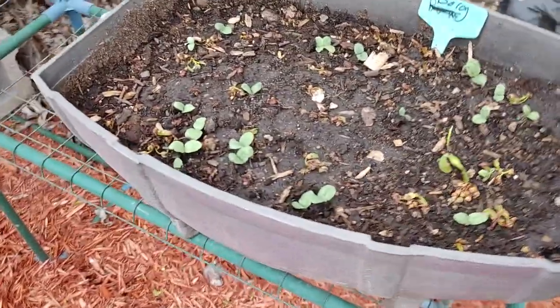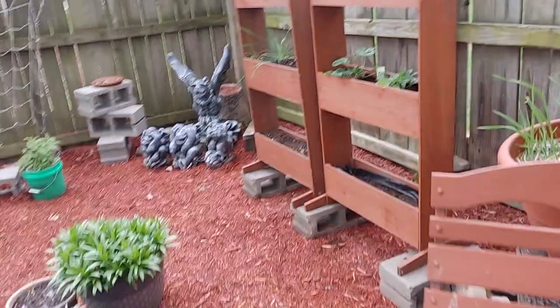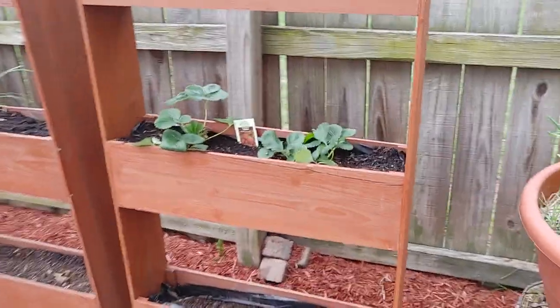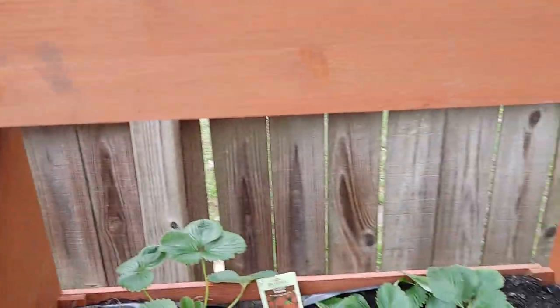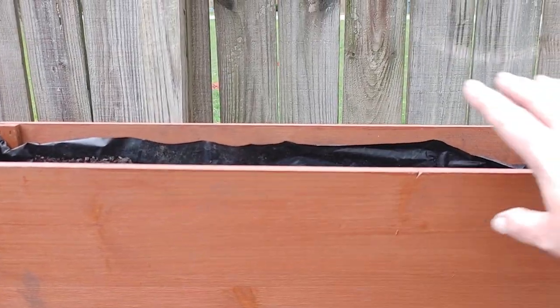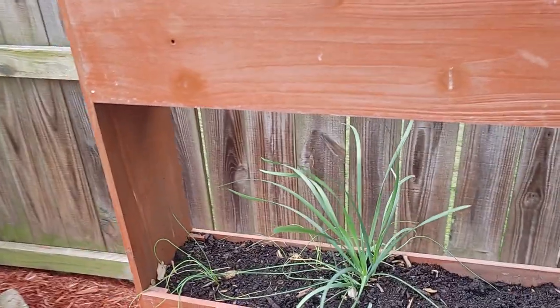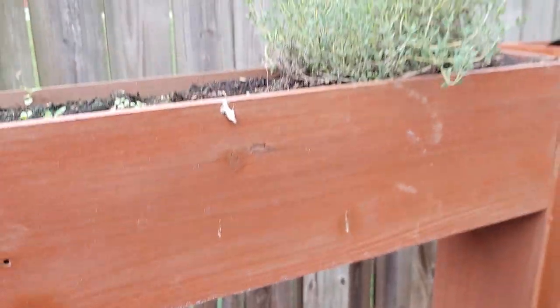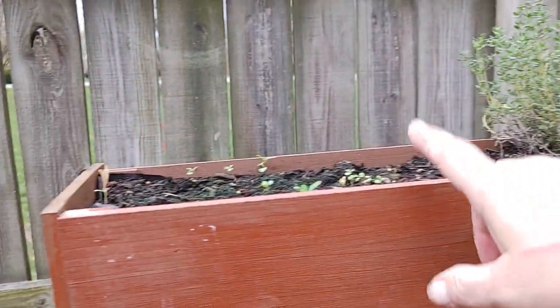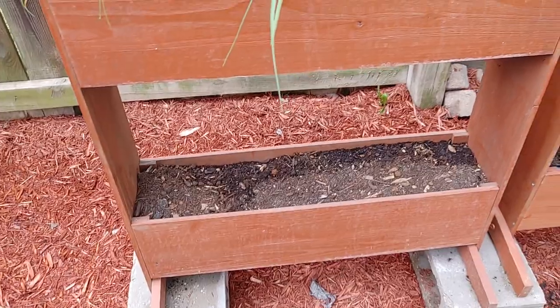Oh, those finally broke through. Those are my borage. So that's not just a flower, it's a flower and an herb. All right. We're only doing one row of strawberries this year because we got pissed off last year. And they all died. So this one here and that one will be herbs. The only ones that survived the winter: sweet marjoram, chives, and we'll have more down there, more sweet marjoram.